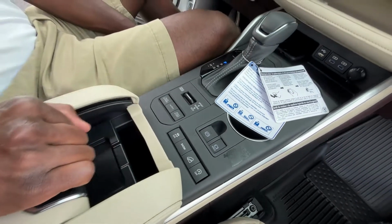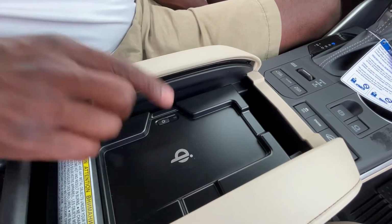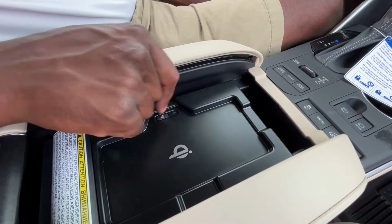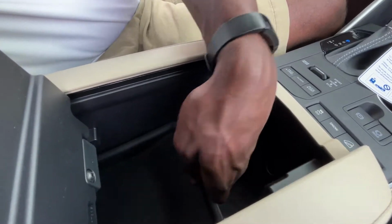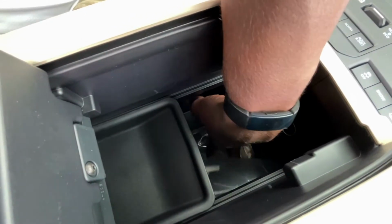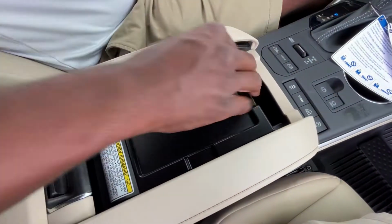And then to the center console cubby space, my favorite thing is this wireless charging pad here that we can toggle on and off just by hitting that button. And then it's so easy to stow away. Lift it up. You have a removable tray in here. You can slide back and forth, and then it goes way down in there for your storage. So very, very nice.